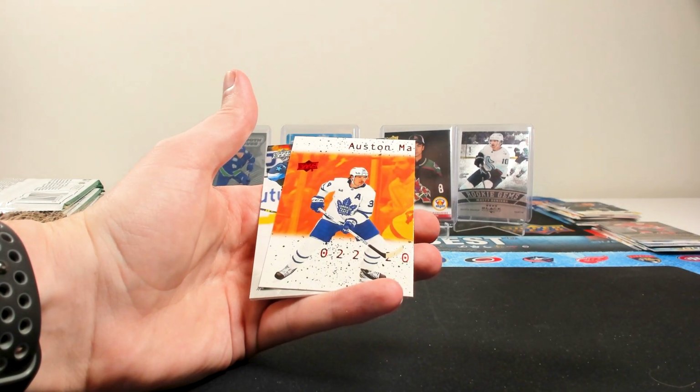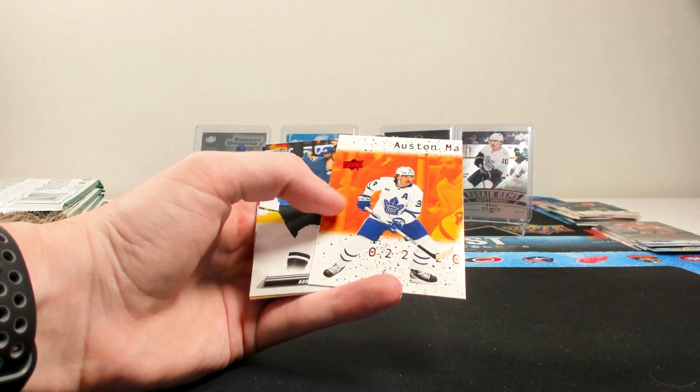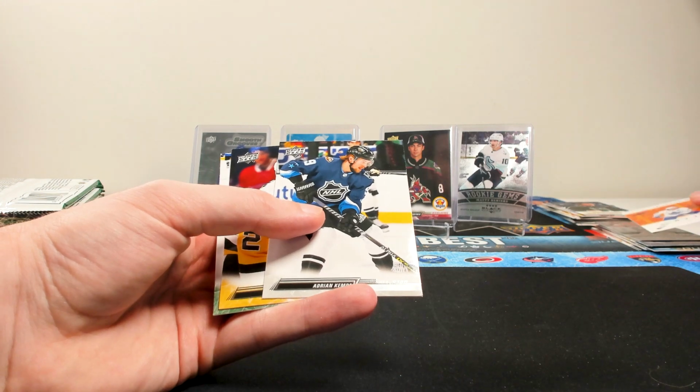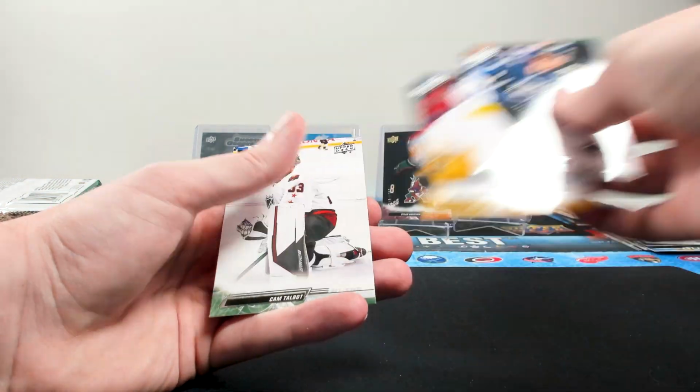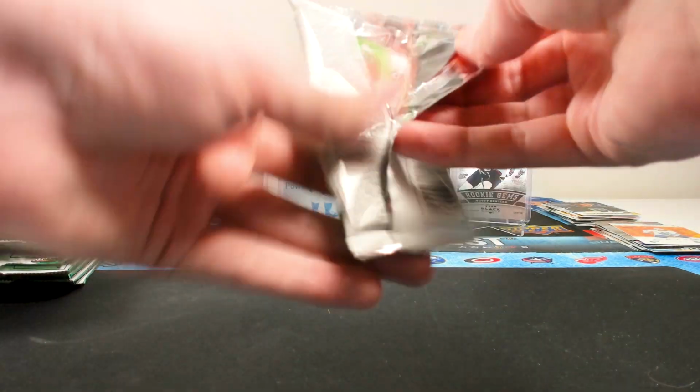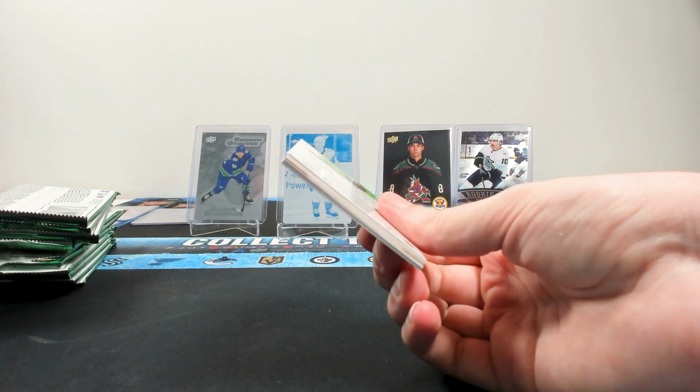Matthews, so he is also a tier 2, I believe. Should be, yeah, he is definitely a tier 2. Those are the 1997 Collector's Choice commemorative inserts. So we hit our 2 numbered cards in this box. Got an exclusives and a printing plate.